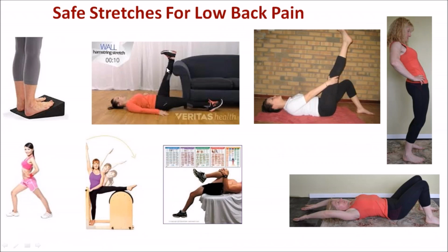Continuing on, if you want to stretch your hamstrings and stay non-weight bearing, the couch and the wall is always a good position. You have a good stretch here, and you can just move closer to the couch, which makes your leg more vertical. No stress on the lumbar spine.